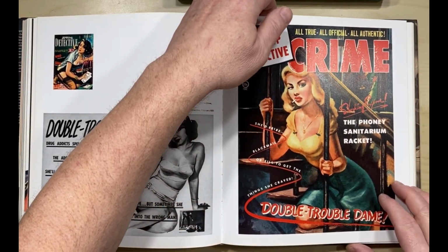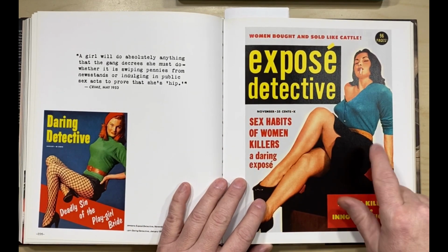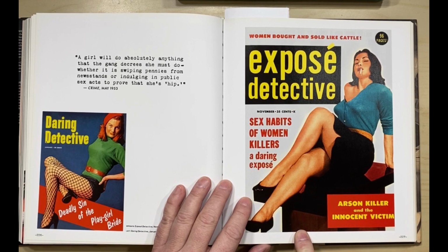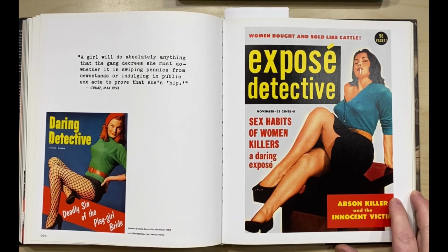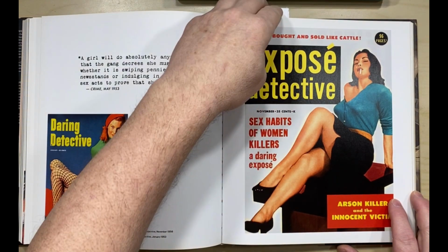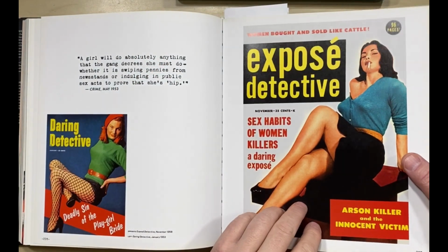Line up. Double Trouble Dane. And now this one, this model and this cover was used on, I think, like a refrigerator magnet I had for a while, and I think that some of the others might have been used in some other places too. It's a good cover. You can see why.